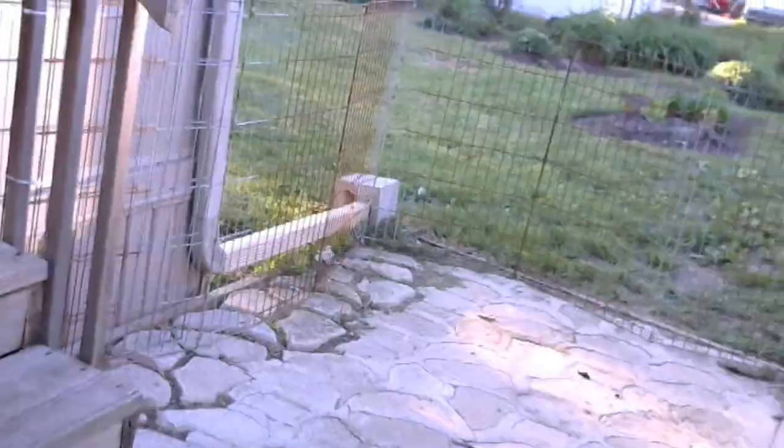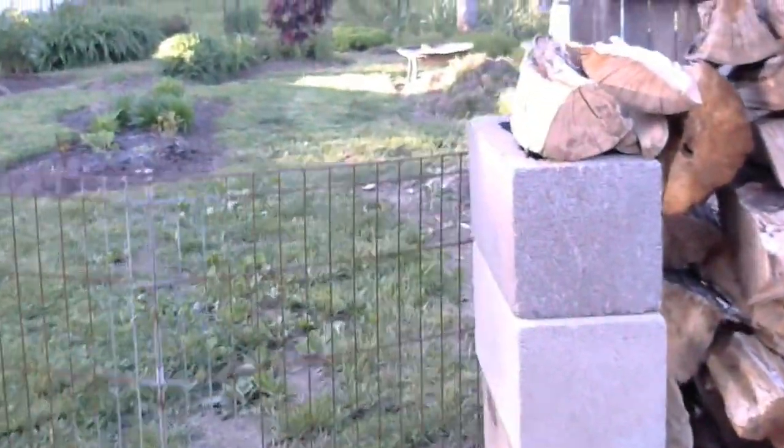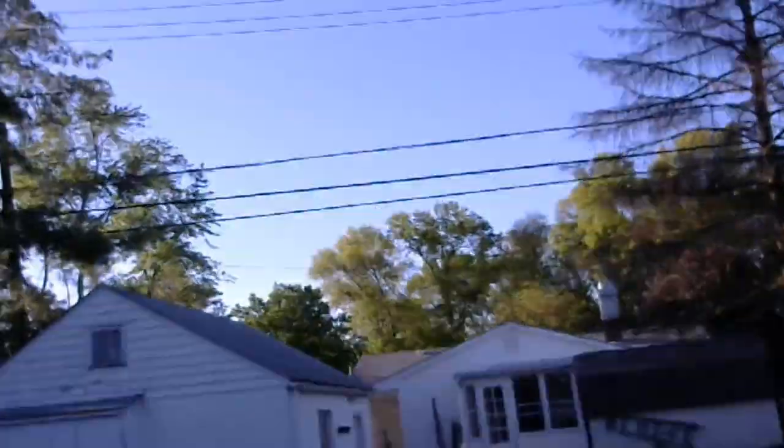I'm not going to take you in my house right now because it's a total mess. But this acts as a really good gate for the dogs. I got a Doberman that just loves to get out in the yard and eat stuff she's not supposed to eat, and it makes her sick.